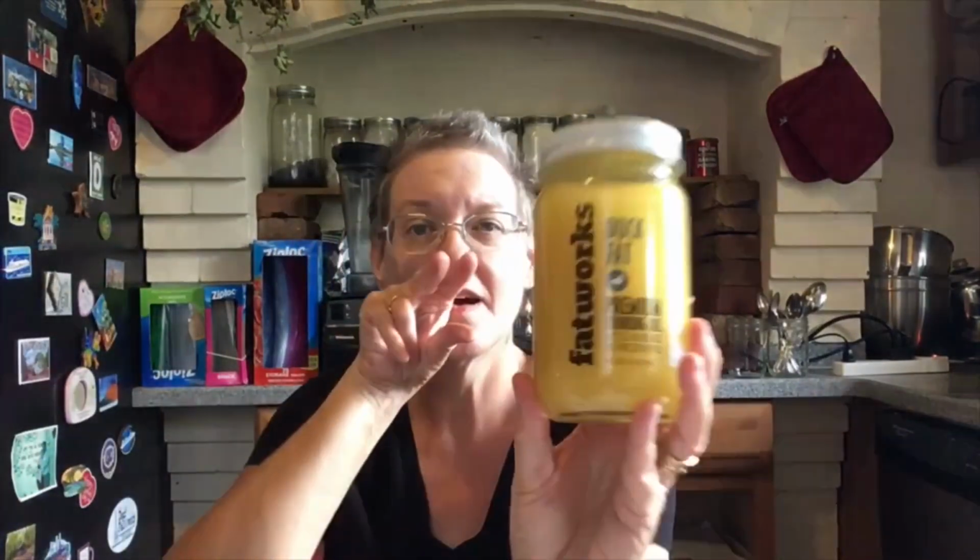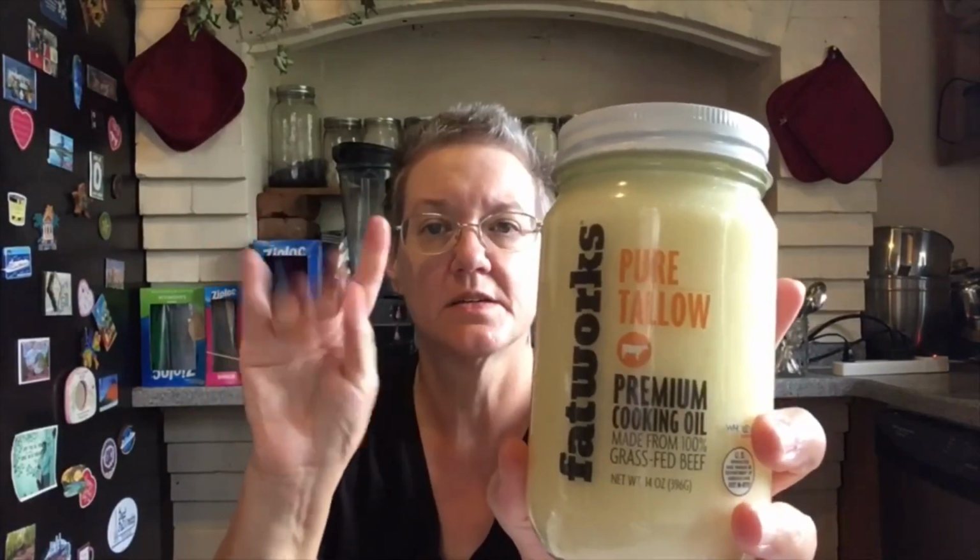Butter, ghee, duck fat. I haven't tasted this yet. I just found this at Walmart. Beef tallow. I haven't tasted this either. I just found that at Walmart too. These are all grass-fed, so there's less omega-6, less inflammation. The reason I pursue wellness is to reduce my inflammation. I have an autoimmune disease that involves inflammation.